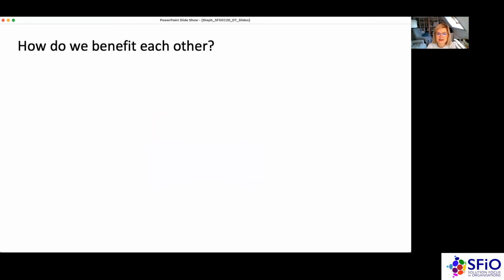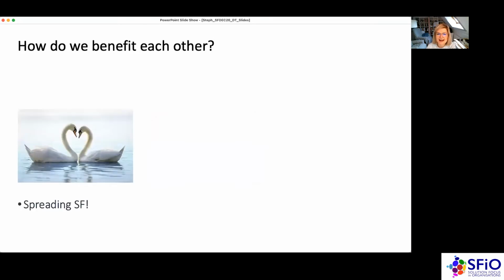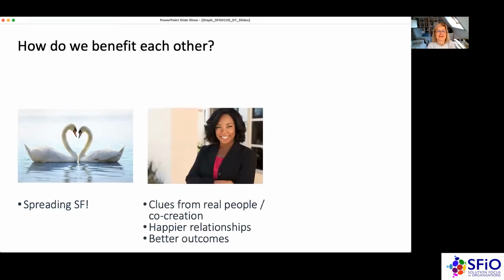So how do we benefit each other? When I use design thinking, I think I'm spreading the SF message around the world, and that's good for everybody, especially my customers. I think, as always, I benefit way more from using SF than I think you're going to benefit from using design thinking. So it's definitely a win for me. Design thinking gets clues from real people, and there's co-creation. Happier relationships between design thinkers and the people they're designing for, and happier relationships inside a design thinking team, and better outcomes that come out of it.